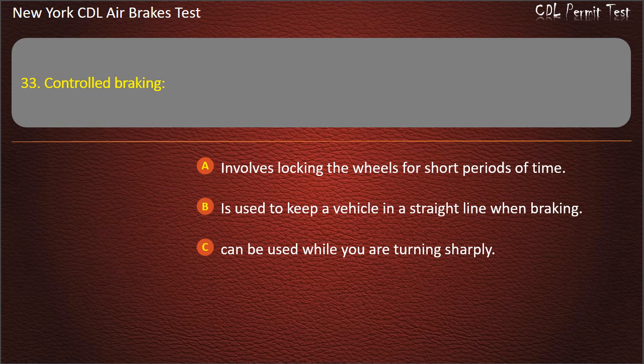Answer. Is used to keep a vehicle in a straight line when braking.